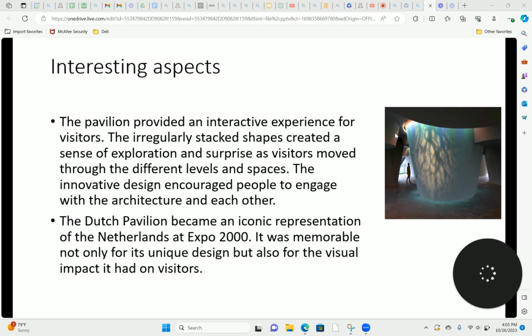And as we can see over here on the right, this is a picture taken of the interior. We can see how this appears to almost be roots from a tree. And I find that so unique because it's both integrating architecture and also artwork in its own way.